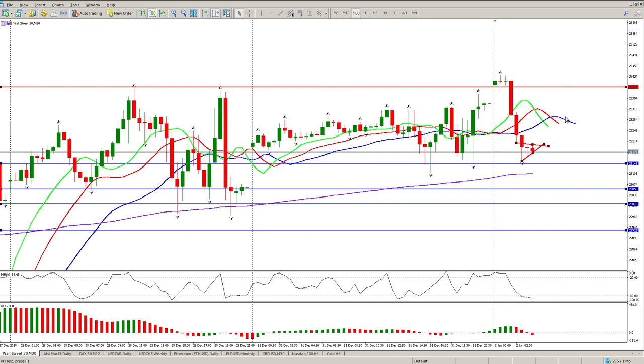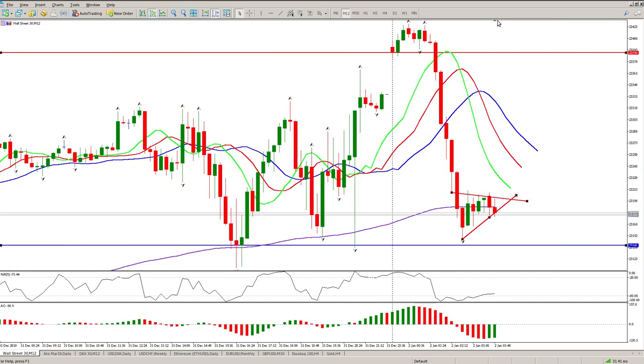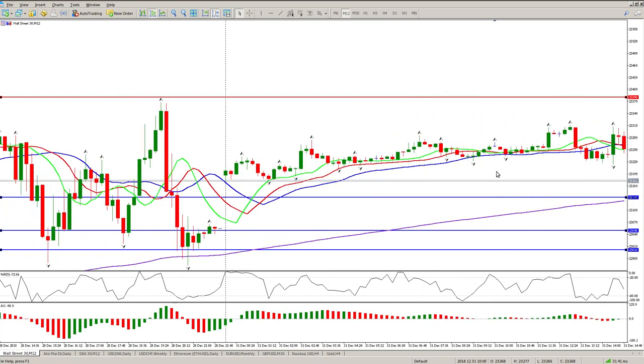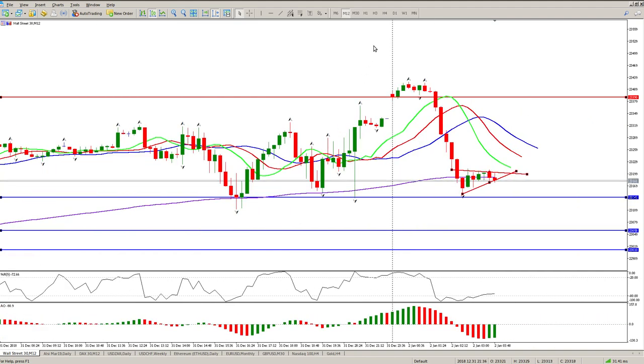Those are the ones that need to break. If they do break, you should see something happen. Otherwise, what you need to be doing is look at your 12, 15 minute charts and take it from there. But I'm almost convinced that this big move down is going to continue. The only question is whether it's just to come and close a gap and bottom of range, or whether we are actually going to move all the way down.